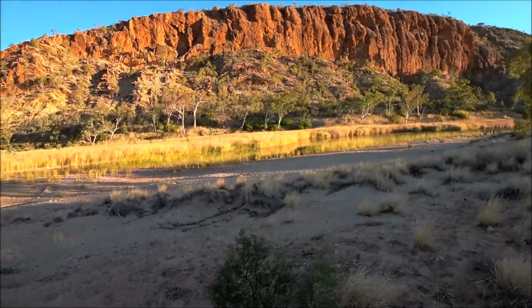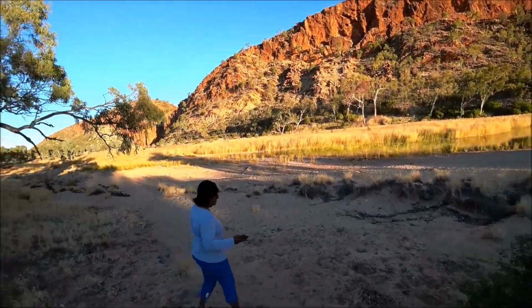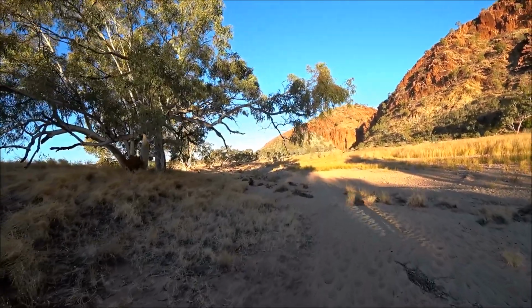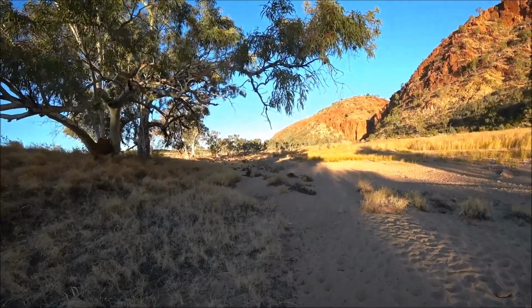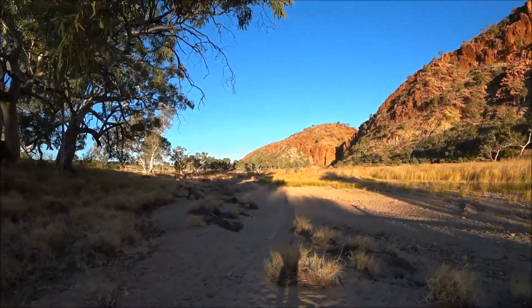Little walking tracks around. You'd probably come and camp down here if you... They probably wouldn't let you, but you could. But not a good idea to be camping in riverbeds, that's for sure. But I think you'd be pretty safe this time of the year. There's no forecast of rain, but have a look at that.